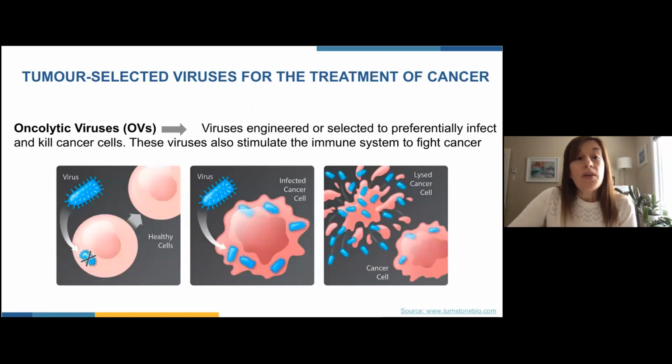So you know that we work with viruses, and specifically we work with cancer-killing viruses or oncolytic viruses. I'm sure most of you are familiar with this, but just to remind you, these are viruses that are selected from nature, or we engineer them to preferentially infect, grow, and kill cancer cells. But in addition to that, more and more we are learning that these viruses can do more than killing cancer cells. One of the things that these viruses do very, very well is stimulate the immune system.